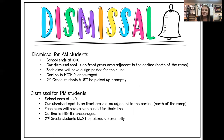For dismissal, school ends at 10:10. Our dismissal spot is going to be on the front grass. So last year in first grade, they dismissed on the ramp. Ours is just to the north of that a little bit on the grass. And carline is still acceptable and highly encouraged. So you can drive right up there. We'll have our spots clearly labeled with a sign, and we can send your kiddos to the car, or you can walk up to come grab your kiddo. So school ends at 10:10 for our AM friends and at 1:40 for our PM friends.